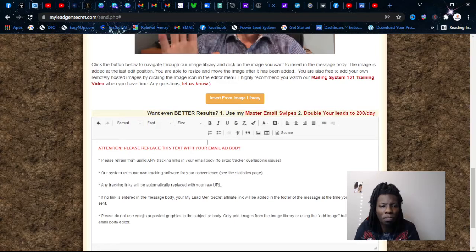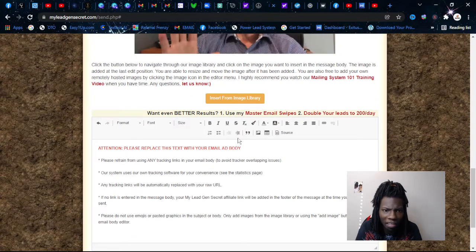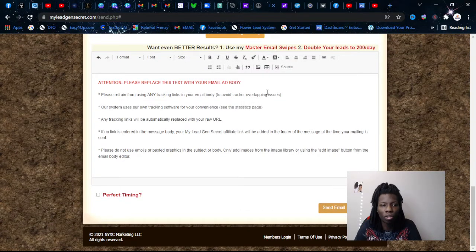And this is where you put your body email. So you put all your information right here. If you want to do any changeups, you put it right there. If you want to put in an image, you can put an image right in there, and everything is decoded. Like if you want to put your link to whatever offer you want them to be redirected to, you could do that.